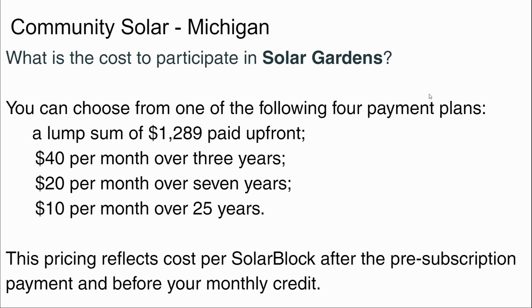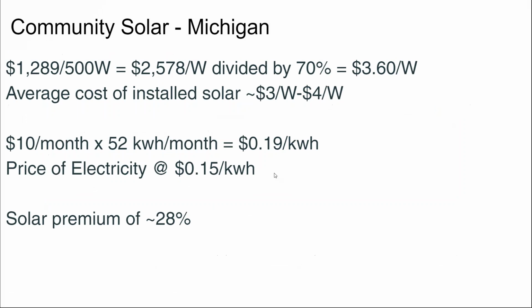But at any rate, what's interesting about the Michigan program is you take the price of the 500-watt block for $1,289. So they're buying a 500-watt solar panel. And it's installed at $360 a watt. That's actually a really good price. You cannot pay me $360 a watt to go and put 500 watts of solar on your rooftop. That's too small a project for me to be interested in.